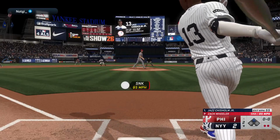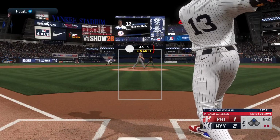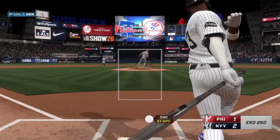Jazz Chisholm Jr. now. That one fouled off. Man at second. Strike 2. Let's see if he's willing to use the whole field right here. Definitely pounding him away. Swings through it for the K.